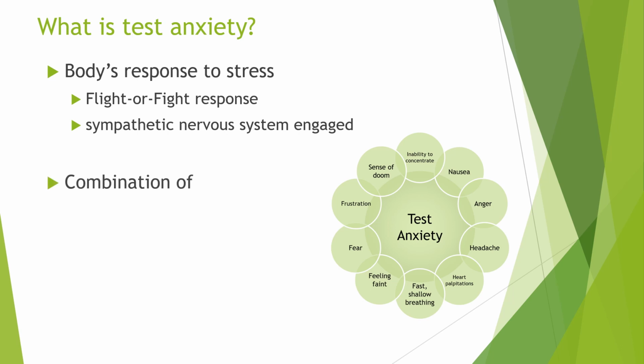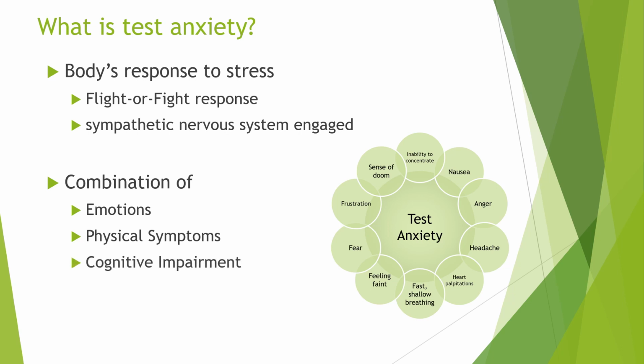So, why do we get test anxiety? Well, it's because it's a combination of emotions we feel going into the exam, the physical symptoms created by engaging the fight or flight response, and the resulting cognitive impairment. Now, a little test anxiety is actually a good thing. In fact, it can enhance your performance. The problem arises when the anxiety response becomes overwhelming and interferes with your ability to concentrate and recall information. But there's some good news because there are ways to deal with this, and we're going to talk about those in this presentation.